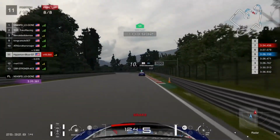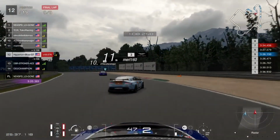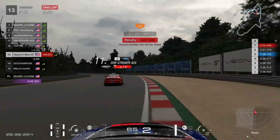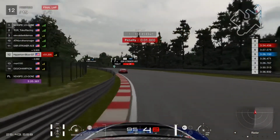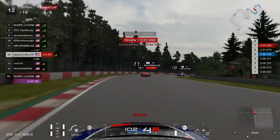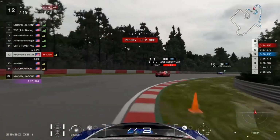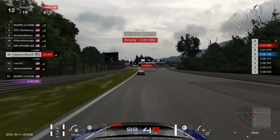It looks like Mert 160 is about to go in to make that pass. I hope this is going to get a little bit closer. It gets in. Oh man, it looks like this might definitely be a setup for a penalty. DSR Stroker Ace and myself just got a penalty for only 1 second. Now that was so close and we just barely had that moment. I cannot believe it. This is a pretty difficult challenge, folks.